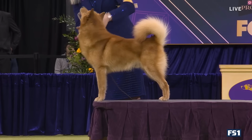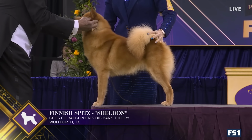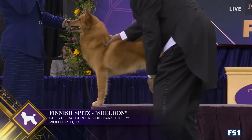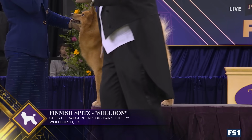The Finnish Spitz is the national dog of Finland. With its glorious red-gold coat, bold carriage, and brisk movement, the Finnish Spitz presents a fox-like picture. While cautious with strangers, this medium-sized, highly intelligent breed is well-suited for families with children. This is Finnish Spitz, number 7.